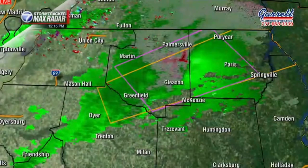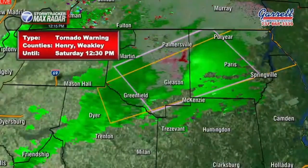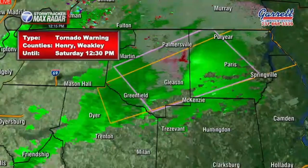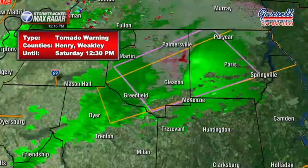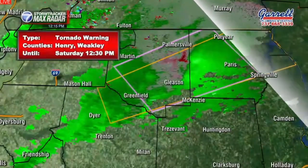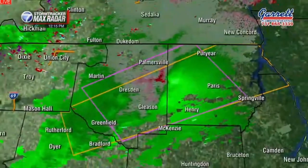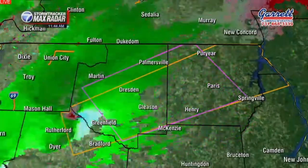But according to the National Weather Service, the last update we had on that confirmed tornado was that it's out for another 15 minutes. The last update we got was about 18 minutes ago from the National Weather Service, still saying that there was a potential tornado on the ground. So we're going to keep on it. I'm not seeing much for rotation currently, but watch as we go back right there.